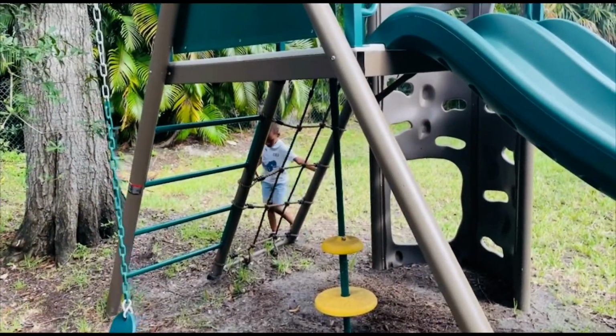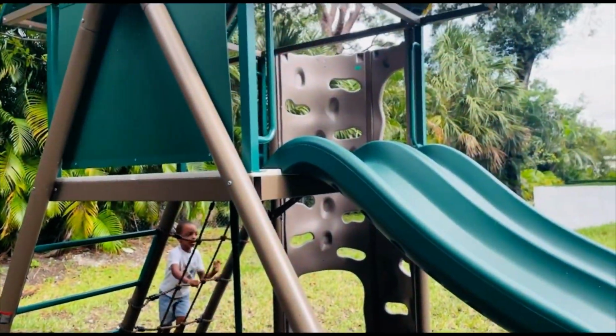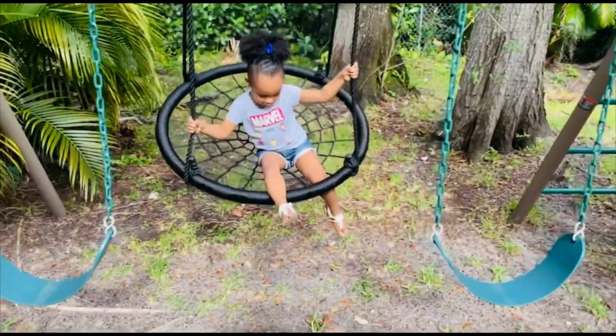Just outside this morning, letting these littles play on the playset. Just went and got them some McDonald's. Hey guys, good morning. We are in Fort Lauderdale. So I'm just walking to the driveway because I'm gonna give you guys a quick tour of this house. We are here for the weekend, just doing a little staycation, and the house is beautiful. So I just want you guys to see.